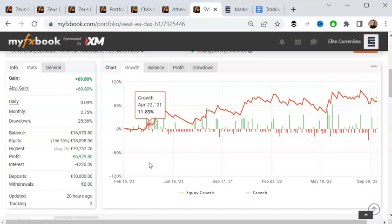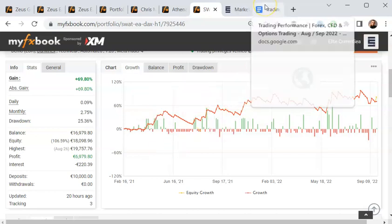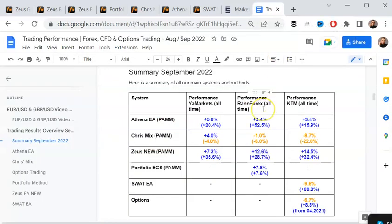So this will not be part of the overview anymore. From next month onwards, we stop trading this, and we rather spend the time on our current EAs and developing other EAs. So we will disband this one. Okay, so that's the first news about the SWAT EA. Unfortunately, those things happen.